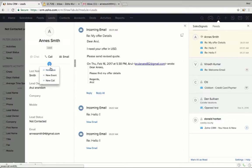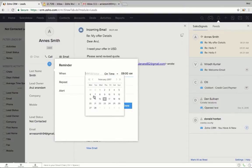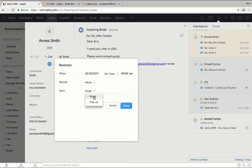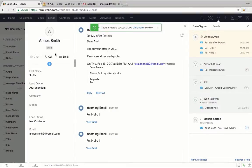tasks are. If you want to create one, you can click on the new task button and create a task for further follow-up. Let's say I click on the new task button and provide the subject name, follow-up for proposal. When you need to follow up, let's say Monday 20th of Feb. You can also set a reminder. The reminder alert can come through either email or pop-up. When you click on save, a task will be created for Annie Smith.